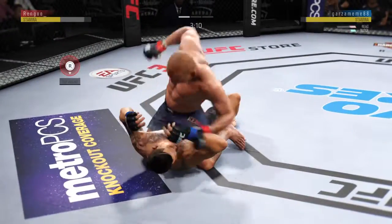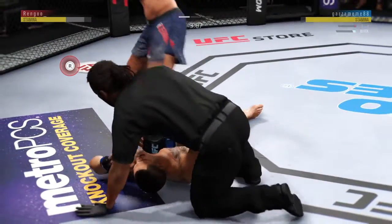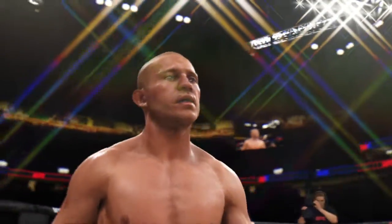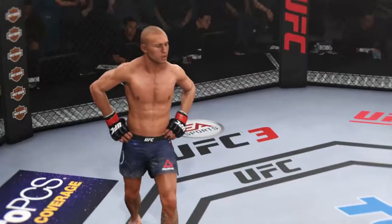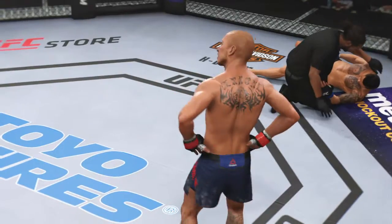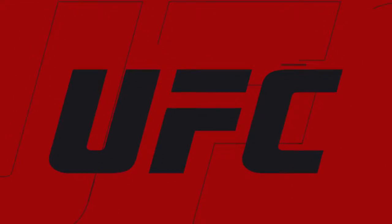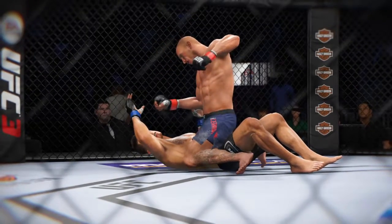Hard left. And how much more can he take? Huge ground and pound. That is it. He's out. It's over. Got the full mount, secured the position, and dropped bombs. How about the ground and pound to finish the fight, Joe? That is as good an offensive execution as we have seen on the ground in recent memory. One big shot after the next.